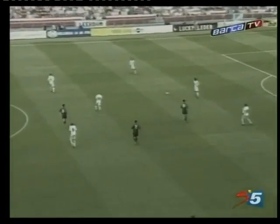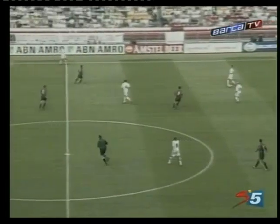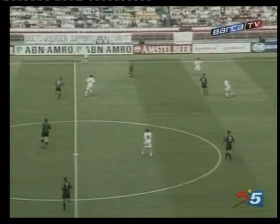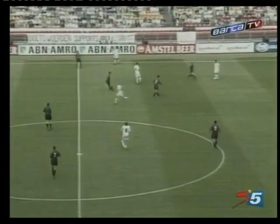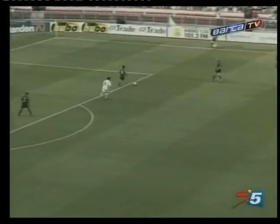De La Peña. Baronio back to Mihajlovic. Gottardi. Good ball into De La Peña, who tries to play in Salas. And Xavi was well positioned.